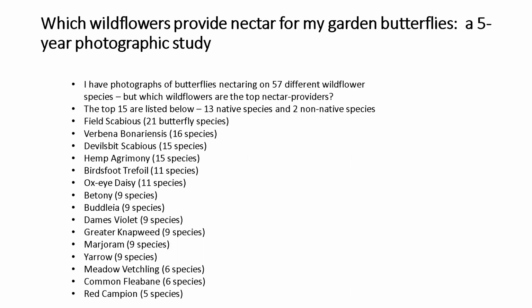So top of the list, if you were to introduce just one wildflower into your garden, the one that would be most attractive to your local butterflies is field scabious with 21 butterfly species. That is followed by Verbena bonariensis with 16 species, and then Devil's Bit scabious and hemp agrimony, 15 species.